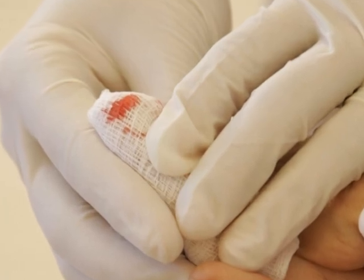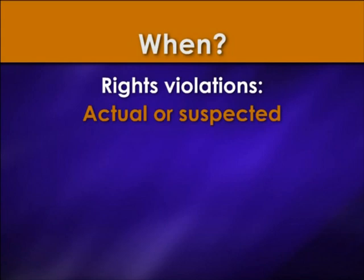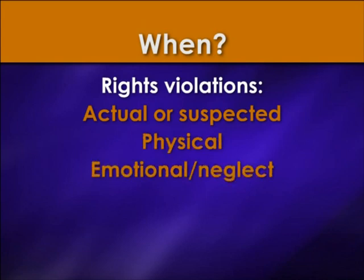You'll also report any violation of their rights, including suspected violations of their rights. As a care provider, you are a mandated reporter. This could include physical abuse, emotional abuse or neglect, and possibly financial abuse, such as a family member who is mishandling the individual's money.